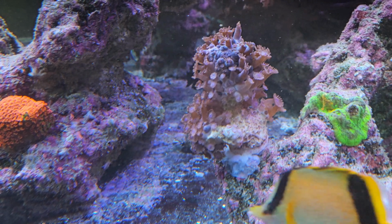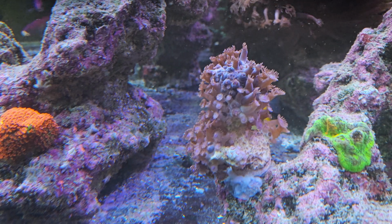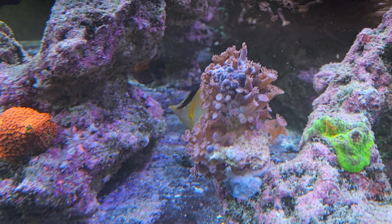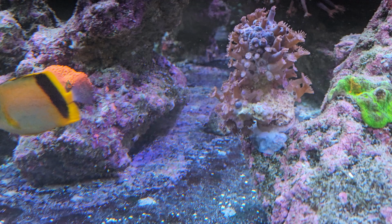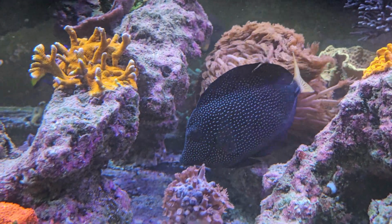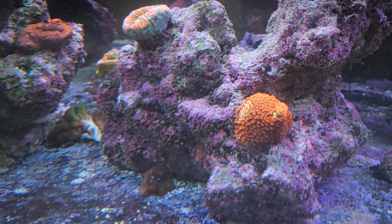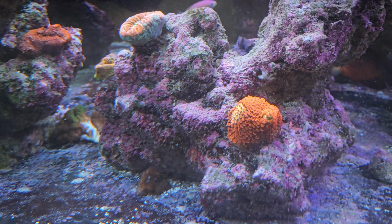I've actually moved it because I did have it in another spot that had really high flow and it was clearly not happy. So I've moved it to here. There's a gonny obviously just behind it, which is happy enough. And there's that little green base red polyp gonny, which is reasonably happy.